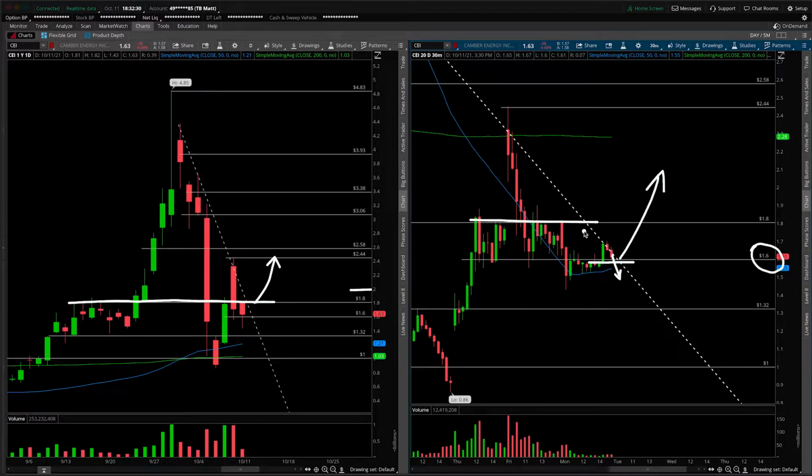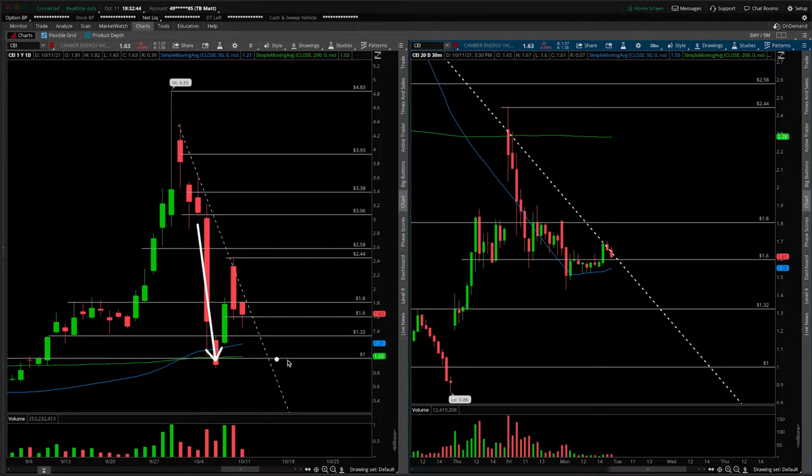Now, if the resistance trendline remains intact, right? If we can never break this, even if it's just sideways through time, then obviously you're looking for lower here. Downside targets would be 132, and then of course 1, the nice round number. Note that that's kind of where we bottomed out after the worst of the worst news hit here. So again, that's kind of my line in the sand.